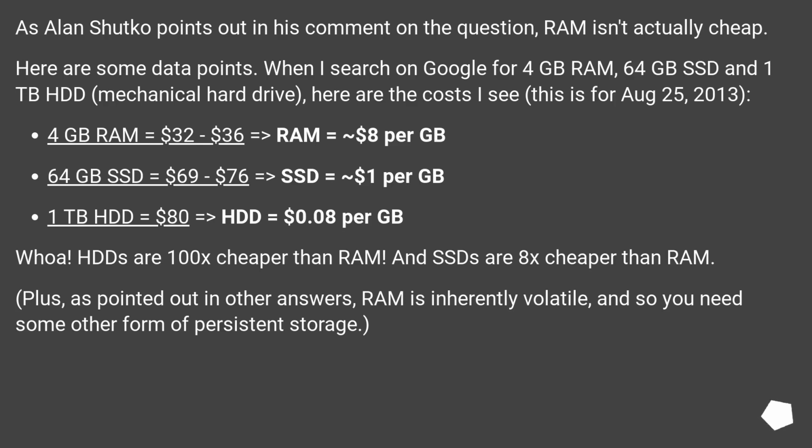As Alan Shutko points out in his comment on the question, RAM isn't actually cheap. Here are some data points. When I search on Google for 4GB RAM, 64GB SSD and 1TB HDD, mechanical hard drive, here are the costs I see. This is for August 25, 2013. 4GB RAM equals $32 to $36, so RAM equals $8 per GB. 64GB SSD equals $69 to $76, so SSD equals $1 per GB. 1TB HDD equals $80, so HDD equals 8 cents per GB. Whoa! HDDs are 100x cheaper than RAM. And SSDs are 8x cheaper than RAM. Plus, as pointed out in other answers, RAM is inherently volatile, and so you need some other form of persistent storage.